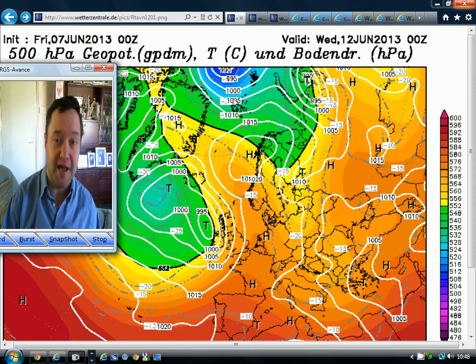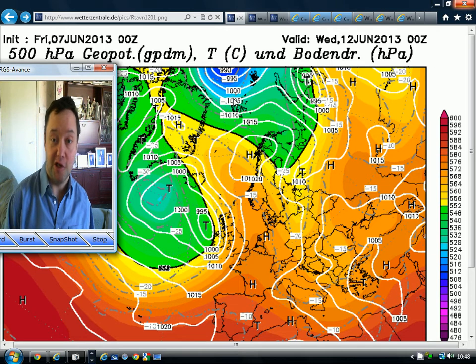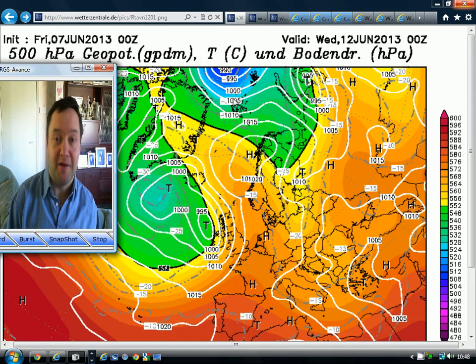I'm going to have a June look ahead today, a look ahead to the rest of June, perhaps just about into the first bit of July as well actually. A bit of a sneak peek at the start of July. I'm going to use some of the longer range models.